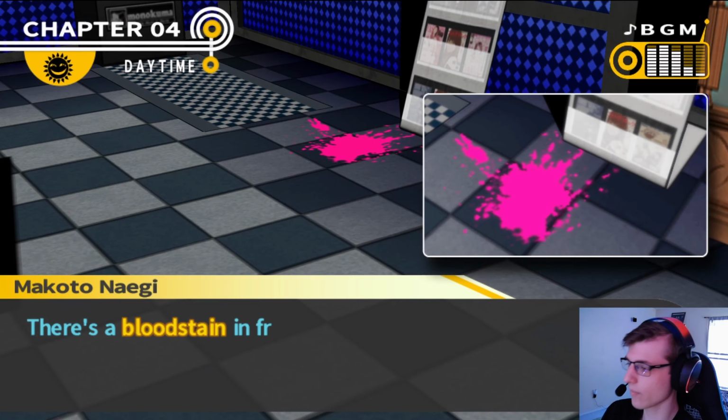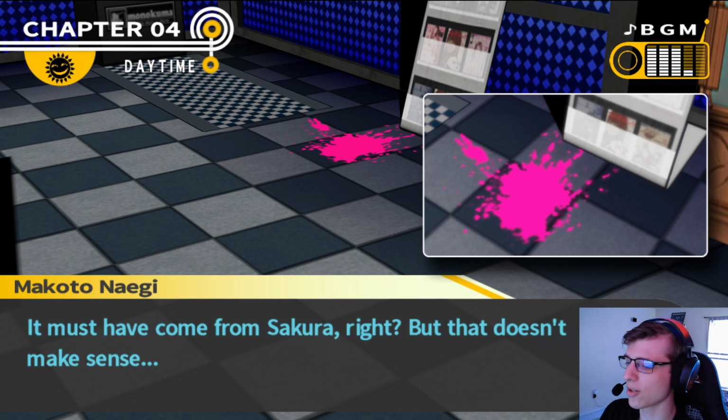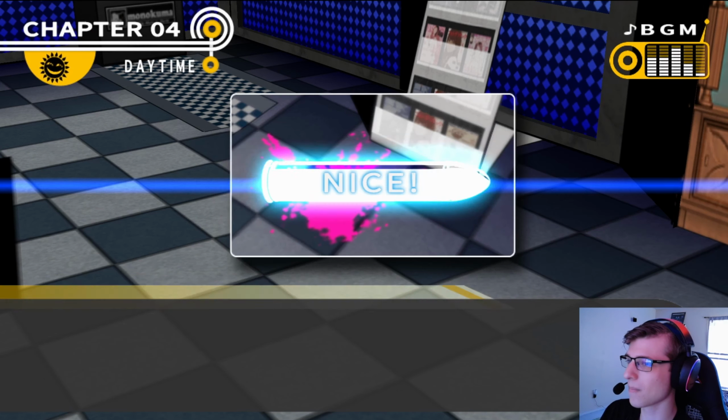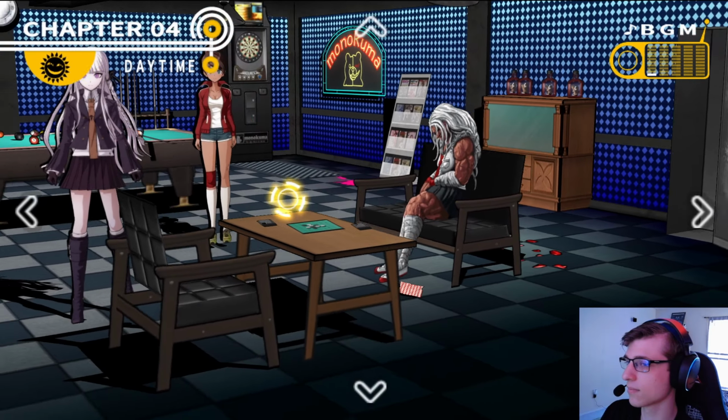I didn't see that. There's bloodstains from the magazine shelf. It must have come from Sakura, right? But that doesn't make sense. Why is it so far away from where she died? Because maybe she... bonked and then decided to go sit down.